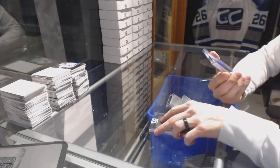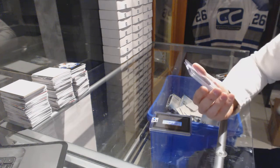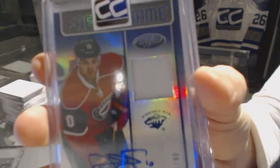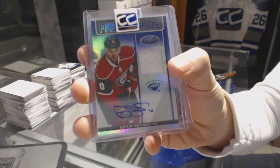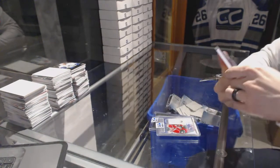We've got a 12-13 Panini Certified Fabric of the Game Mirror Blue Jersey and Autograph, numbered 6 of 50, Devin Setoguchi.